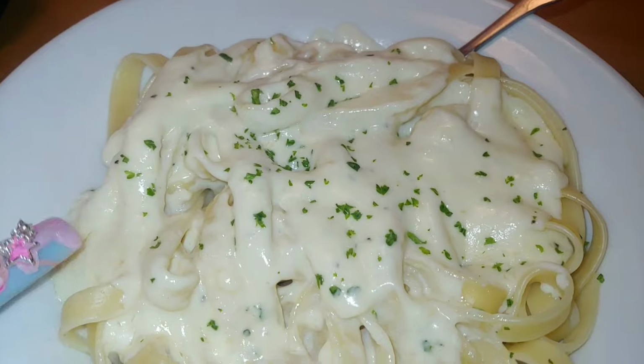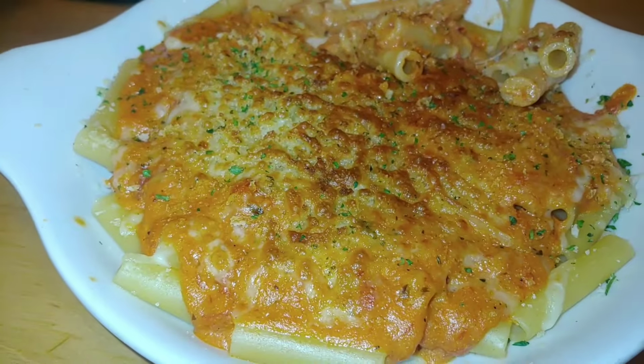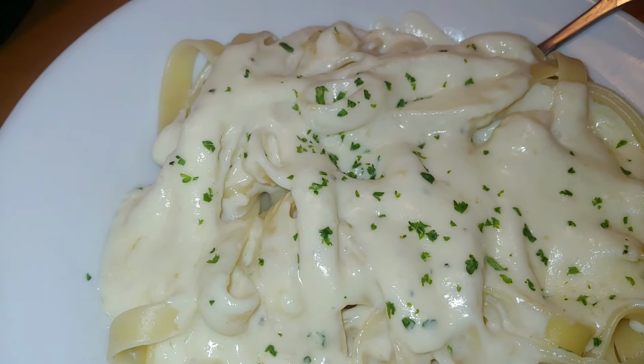Having fettuccine alfredo, one of my favorites. What are you having, Daddy? Looks delicious.